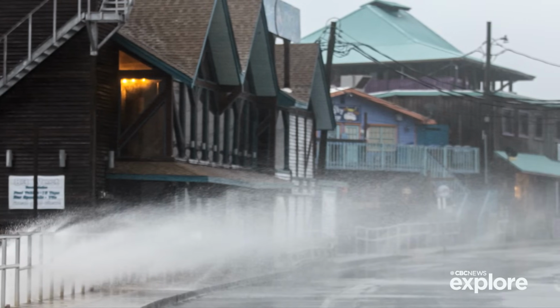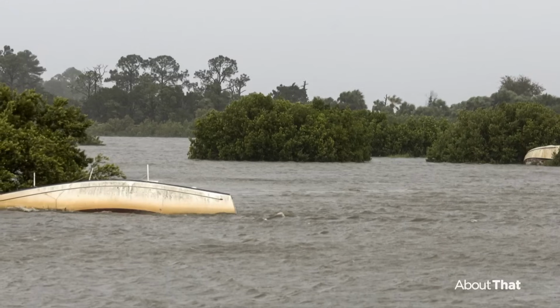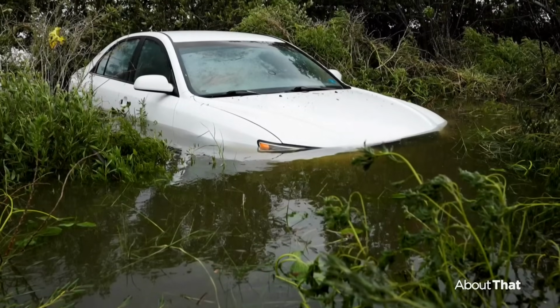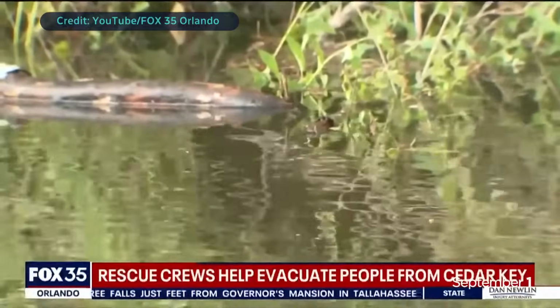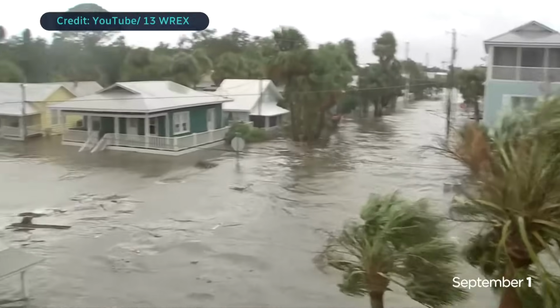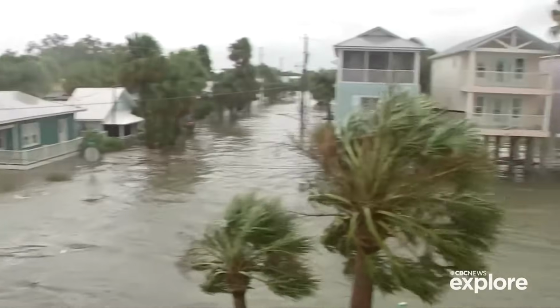It was all too much. And even those who were planning to ride out the storm decided they had to leave. Fortunately, the storm had weakened to the point where crews on the mainland could come rescue them by boat. Why are the boats necessary? They need to work through several feet of snake-infested water. We've seen businesses flood. We've seen homes flood. We've seen structures obviously washed out here and bobbing around in the water.